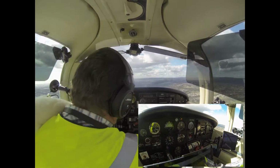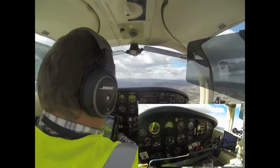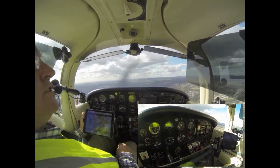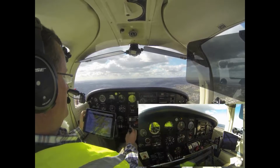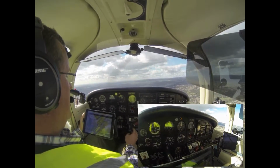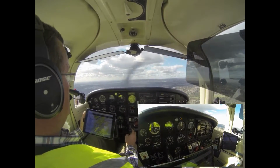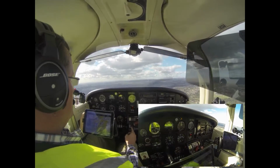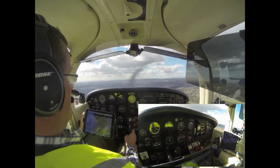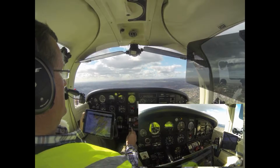Okay, brakes are off, undercarriage is down, mixture is rich, fuel pump is on, fuel selected to the fullest tank, hatches and harnesses are all secure. Downwind at 19 to 20 knots. Sorry, at 19 and a half RPM. Don't want to start sliding.